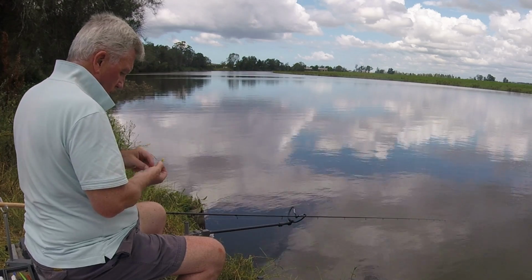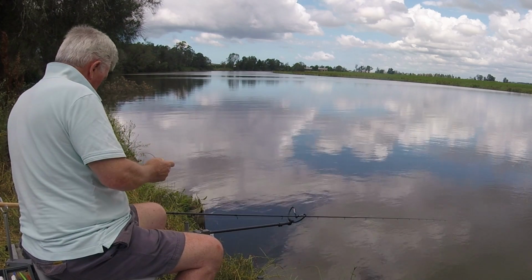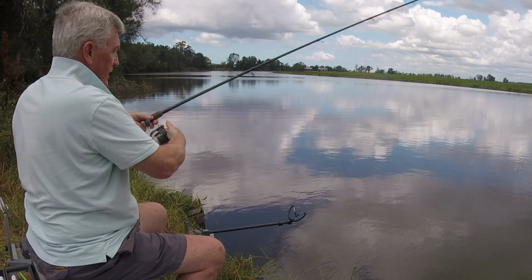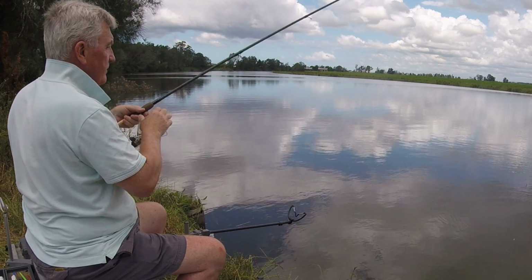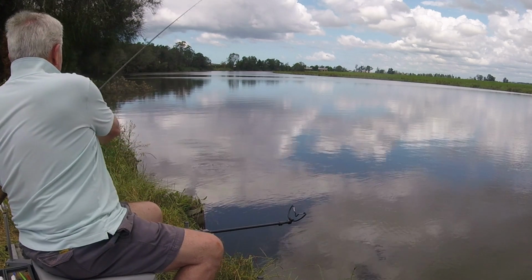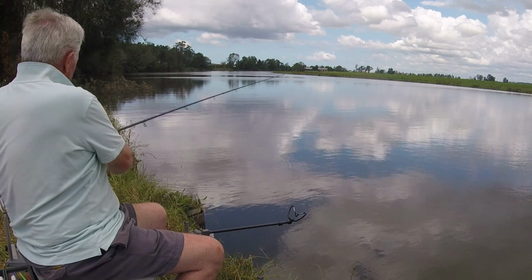Okay, got the new hook on, and I've gone to a size 10 Camasan B911, one of my favourite hooks. Still got the 2 number 6 droppers down, still the same depth and everything. I'm just hoping that now I've got that extra bit of bait in, 1 or 2 of the bigger carp might turn up. Let's get this down there. Ooh, at some point I'm going to chuck that around that stanchion. Right, I'm going to put it in, and then I'm going to put it in the rest.